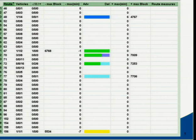So let's take a look at the line 72, which is right here. Right now we actually have 8 out of 16 buses operating with this system. Out of those 8 buses, it will give you how many are on time and how many are late. And if a bus is running early, like on the 67, we have a bus that's running early, and the ones that are running the most late.